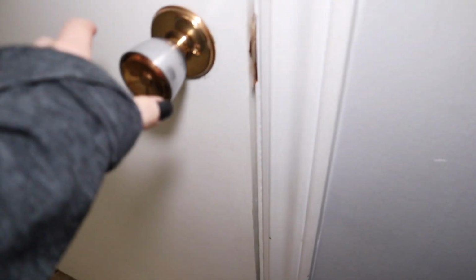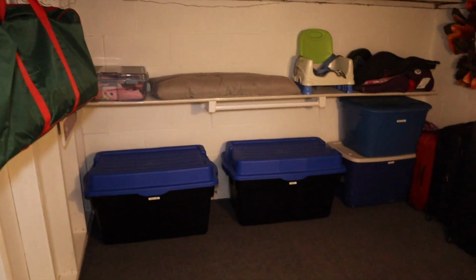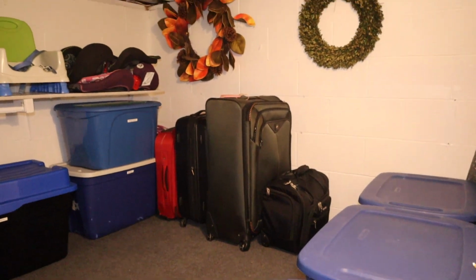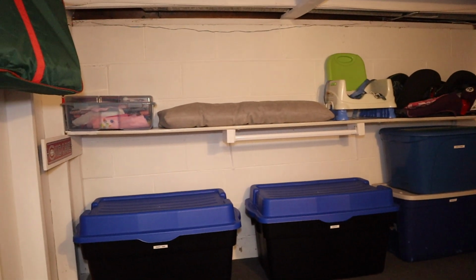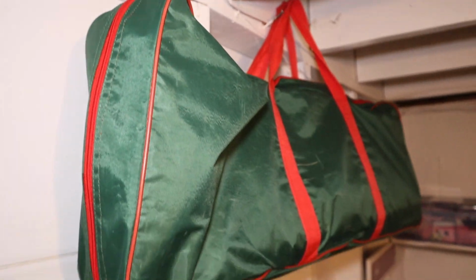So this is the final product, the final result. It may not seem exciting to others, but I am so excited about it. It works so well. There's tons of room to walk around. The other things, as I mentioned, that we have in there: we have Christmas, we have a kids' toy rotation, we have that little booster seat we use when we cut Leo's hair.